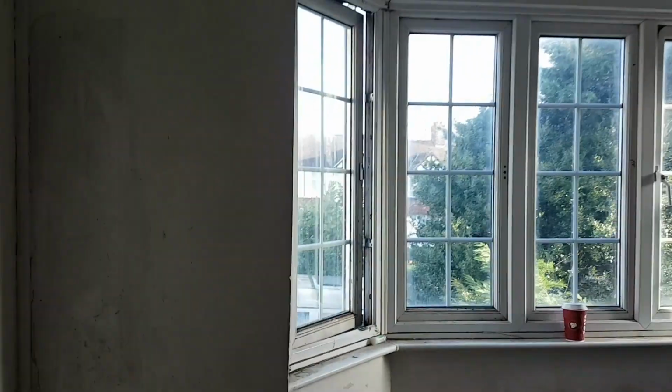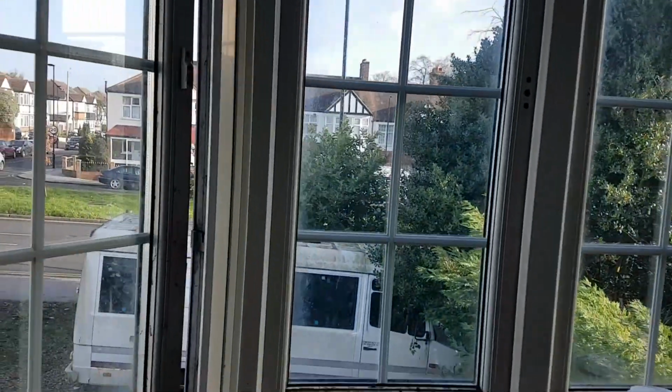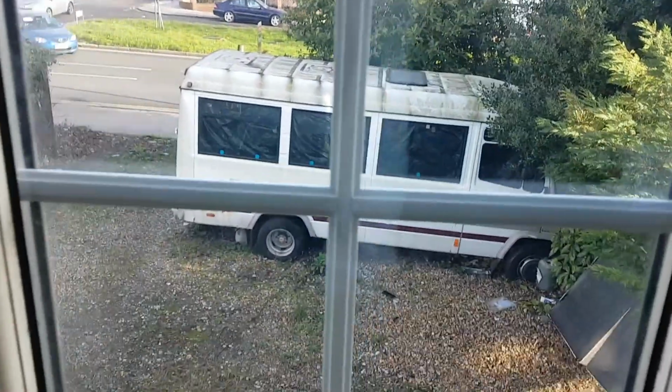And I love the bay windows looking out onto the driveway. And those cars left there, they're actually left by the tenant. And I had a bit of a joke with the agent.